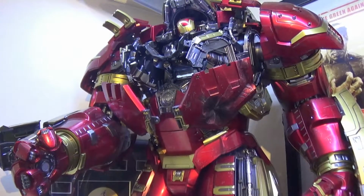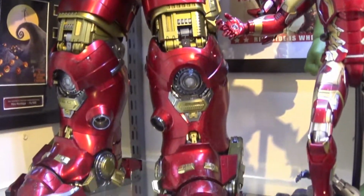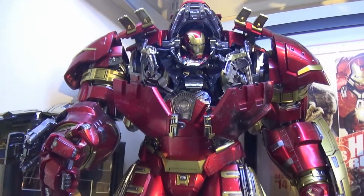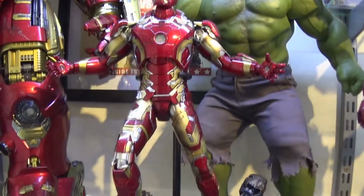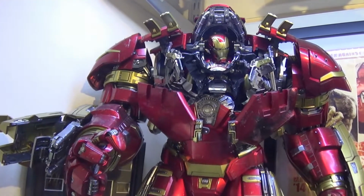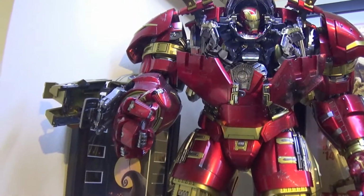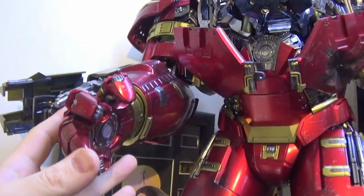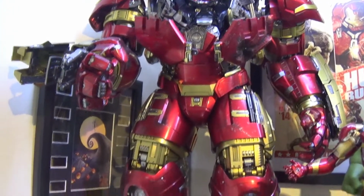CGI can do whatever it wants, whereas if you want to make a physical manifestation of an item from certain films, you've got to make sacrifices. And some of the sacrifices are the smaller waist and the middle torso. They've managed to integrate a place for you to put your Mark 43 figure. However, that does hinder the waist movement and things like that, so that you don't twist it and then break your 43 while he's inside. And that is a shame. But there are some really nice touches, like the articulated fingers, so you don't need to swap the hands over. It's really great. There are just so many details in this.